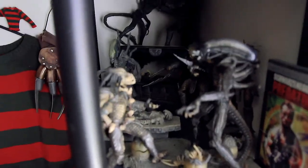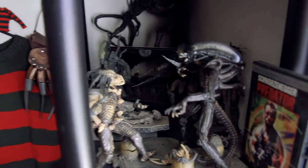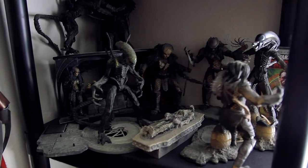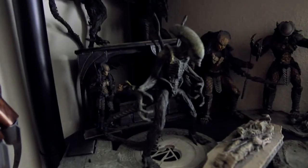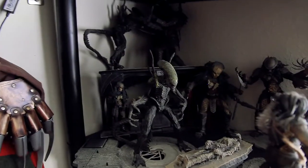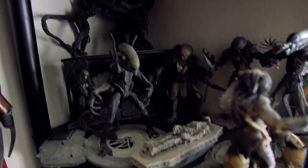I was collecting them, got into them in the 90s, then I slowly just stopped. Definitely a huge fan of this franchise. They're badass. I mean, when this movie came out, I went nuts. I loved the Predator. Big fan of the Predator more than the Alien.